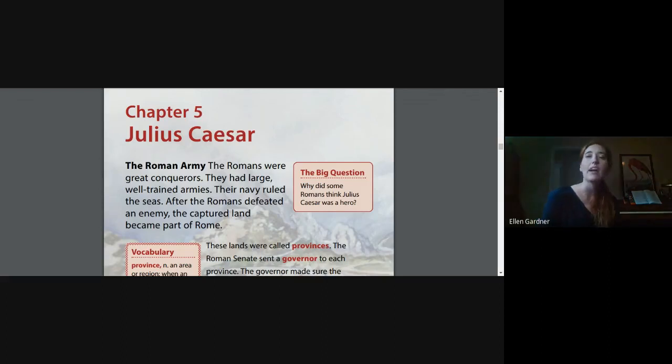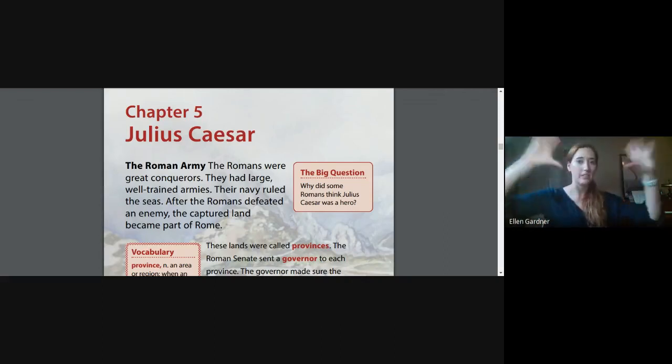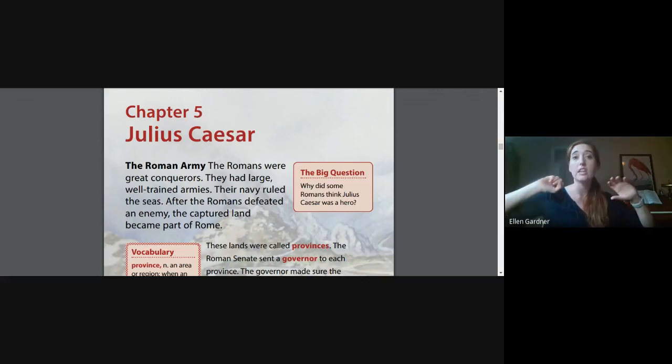So kind of getting back into the Roman government and hearing about how it's really going to transition. We heard about the dictator who is in charge for 6 months, and then there were the Senate members and the 2 consuls, but eventually it's going to change a little bit. So we'll see what that is all about the next time we read.